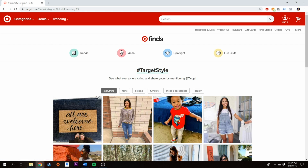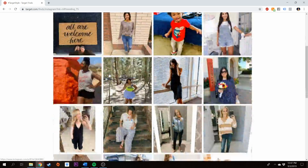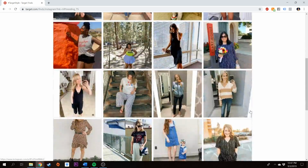I really like the Target Style tab, because what this does is it pulls items that have been mentioned on Instagram and puts them all in one place. So we can see a lot of consistent things here. For example, you'll notice a lot of cheetah print and animal print this year, and that theme I'm pretty sure is going to remain consistent through the holidays.